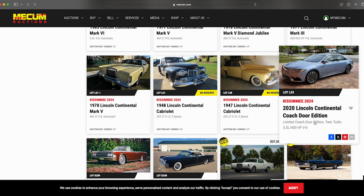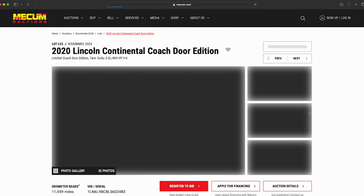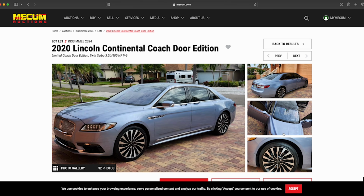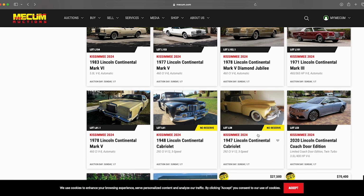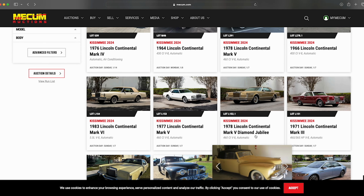Here's one that would be interesting to hit upon. Maybe I'll do that in another video. 2020 Lincoln Continental Coach Door Edition. So you can see here where the door handles are flipped from the front to the back. See, I lied. I said I was going to go over 60s, but it'll be interesting to see what that goes for. Those things were not cheap.